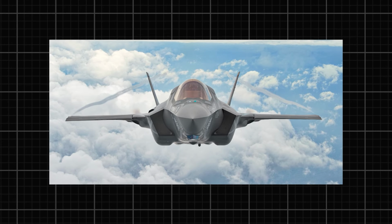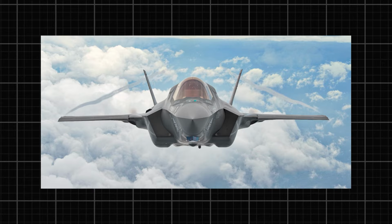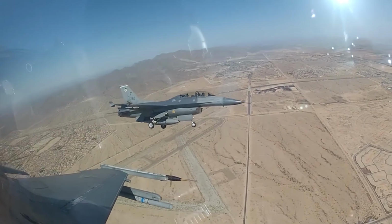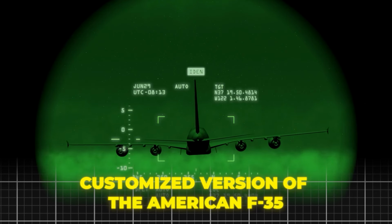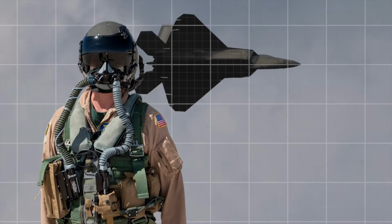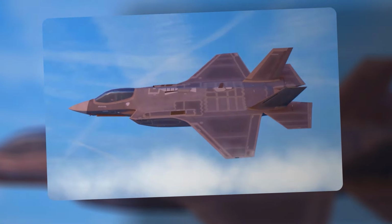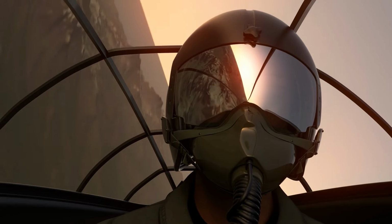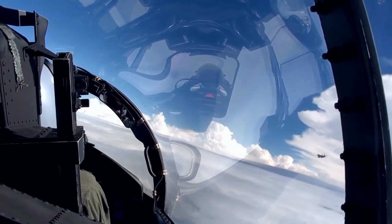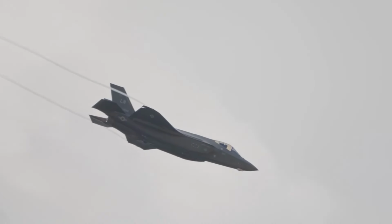At the heart of Israel's unprecedented success was the F-35 Adir, a fighter that changed the rules of air combat. Developed as a customized version of the American F-35, the Adir brought together stealth, advanced sensors, and Israeli-designed systems to create a platform uniquely suited for hostile environments. This wasn't just an upgrade, it was a transformation, turning the jet into a tool that could slip through the world's most sophisticated air defenses.